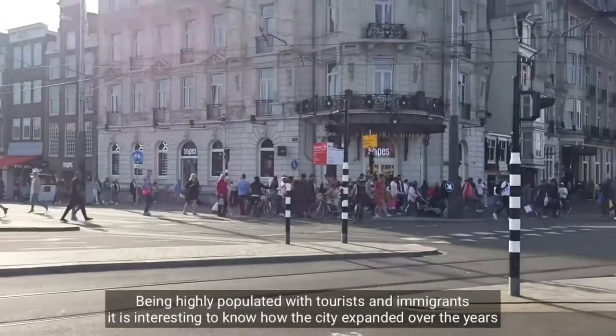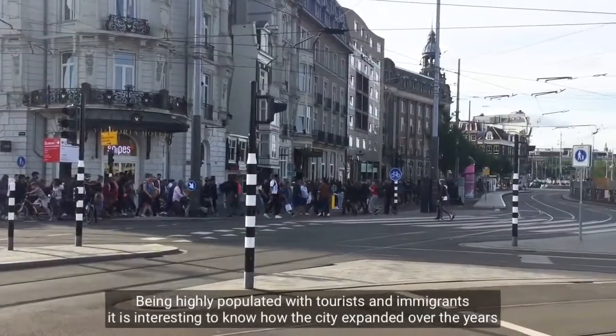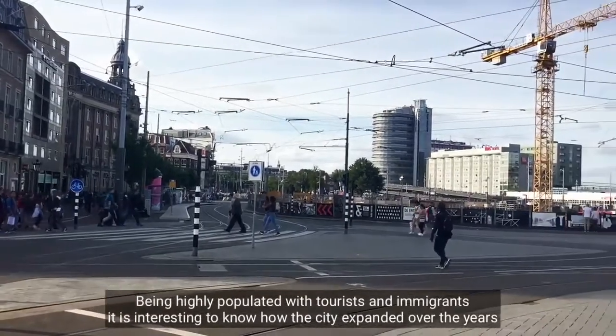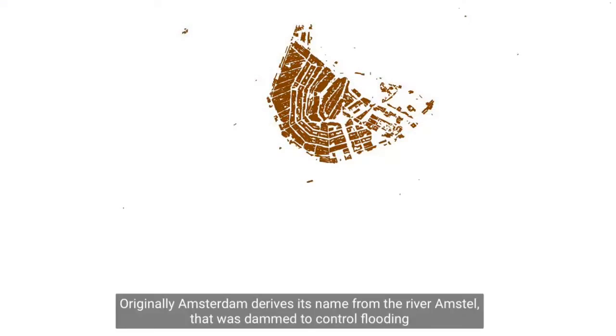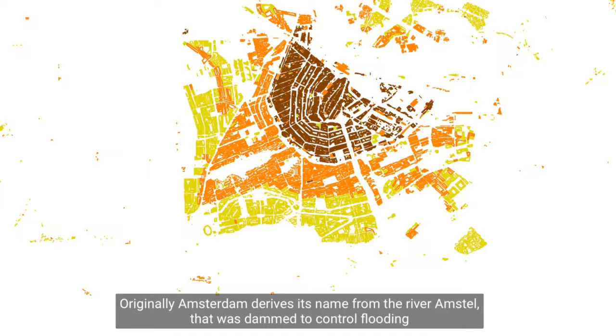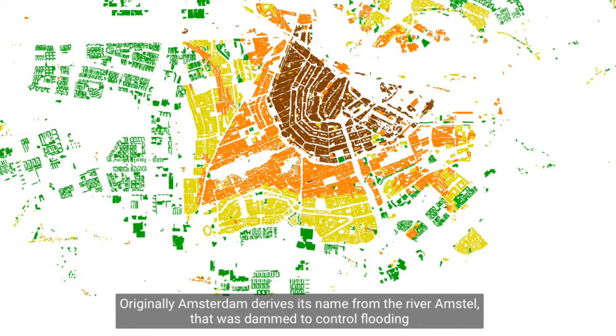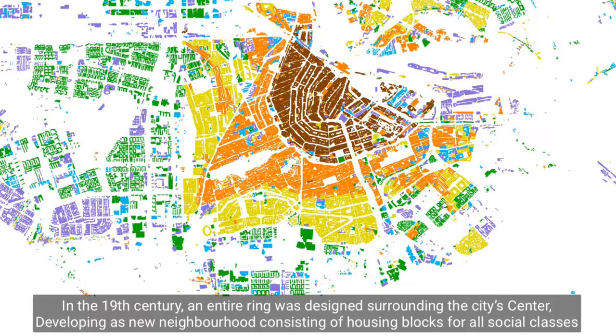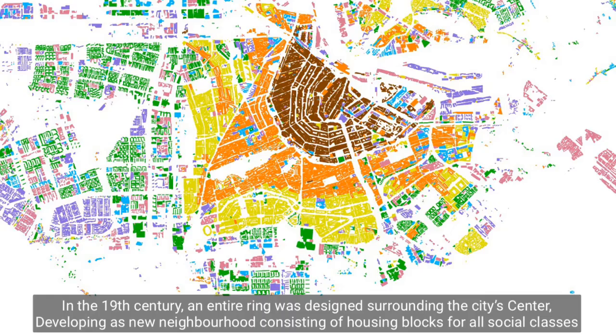The city is crowded with immigrants and tourists, and it is interesting to know the expansion of the city over the years. So I did some analysis over the expansion of the city growth from being a small fishing village looking like a horseshoe shape to a big capital city which is today accommodating people from all around the world.